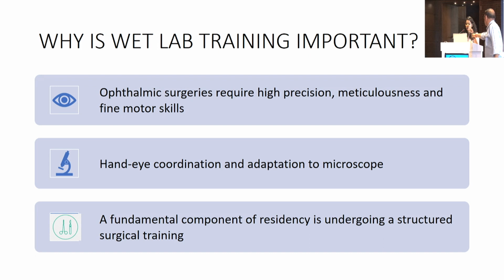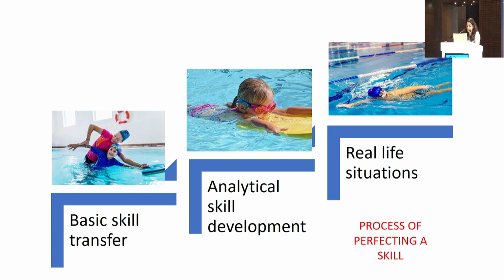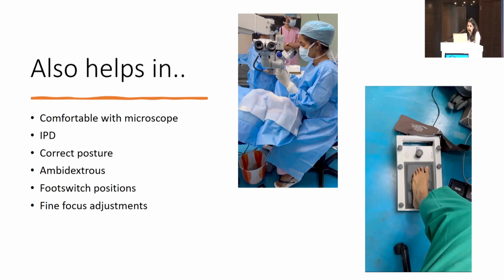A fundamental component of residency is undergoing structured surgical training. Apart from that, it is also essential to ensure patient safety and good quality results without compromising the resident's training. The process of perfecting a skill, such as swimming, starts with initial basic skill transfer, then analytical skill development, and then jumping into real life situations. Similarly, for surgery as well, we need initial good hand-holding by a mentor, practice and skill development, and then facing real-life situations.